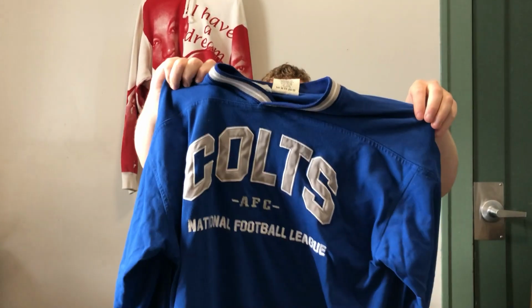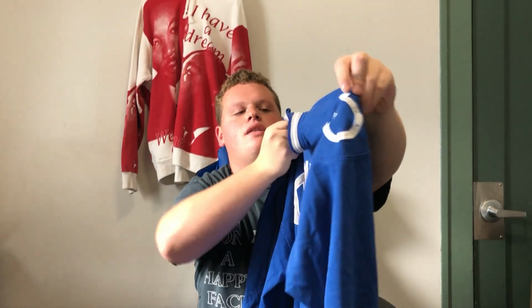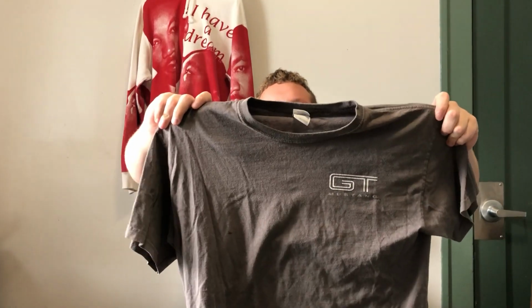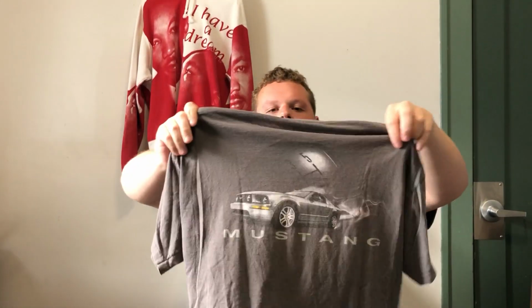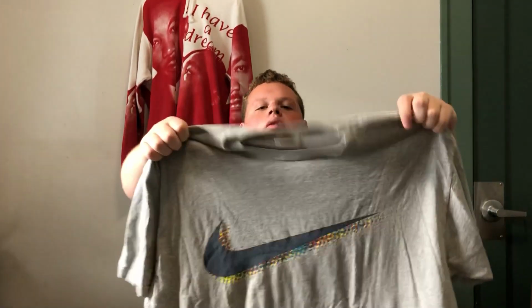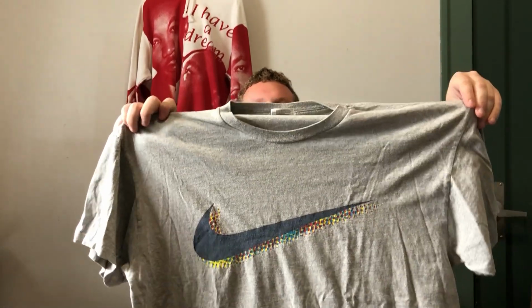Another football piece, got the Colts jersey with the embroidered logo on the sleeve. Really dope piece. Pretty sure this one's not that old, but I got this Mustang GT shirt. Little front graphic, car on the back, pretty dope shirt. Some vintage late 90s Nike. This one's pretty cool with all the colors.